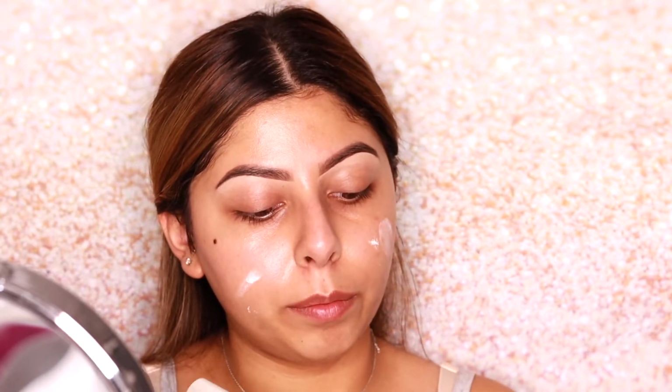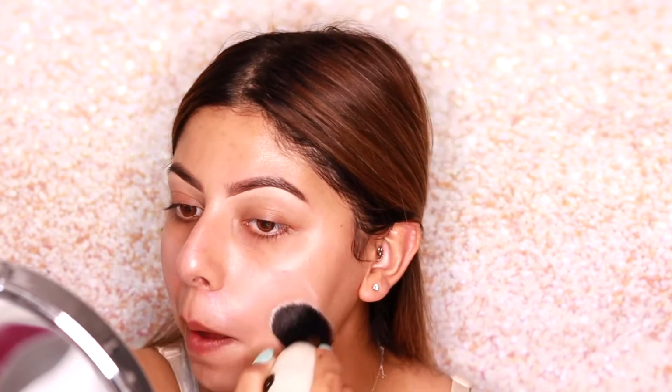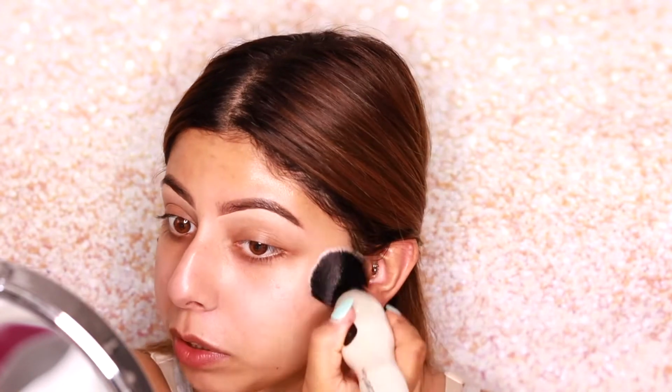Next I'm going to be applying the Tatcha Silk Canvas. We're gonna go in with the first setting with this primer. It feels so weird. I'm not used to that. I have some hairs coming out of the brush already. 3 hairs came out. Okay, 5 hairs came out of this brush now.